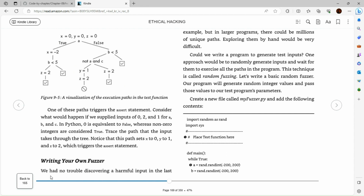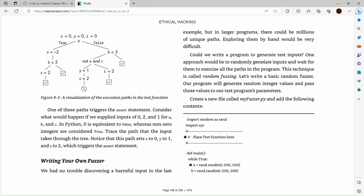Writing your own fuzzer. We had no trouble discovering a harmful input in the last example, but in larger programs, there could be millions of unique paths. Exploring it by hand would be difficult. Could we write a program to generate test inputs? One approach would be to randomly generate inputs and wait for them to execute all paths in the program. This technique is called random fuzzing.